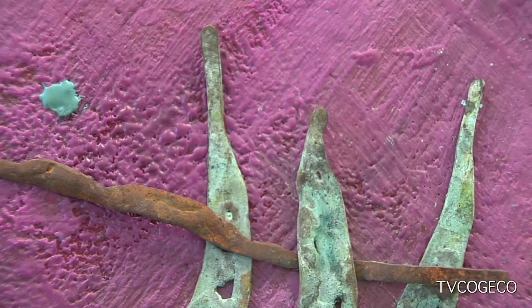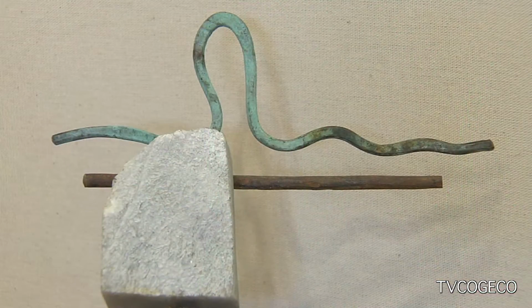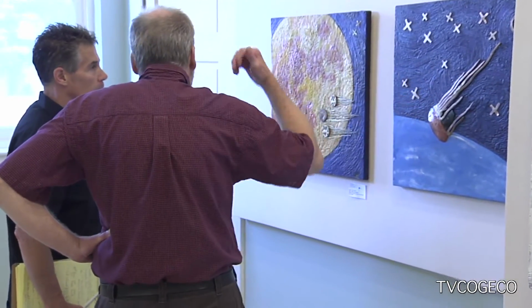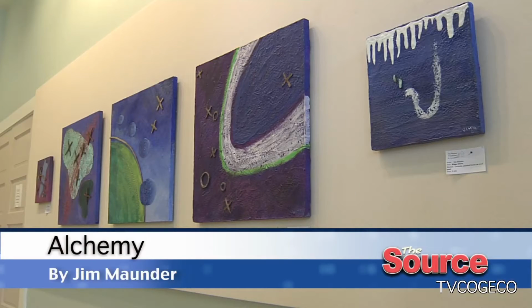I use a chemical to change the bronze into its green color that you see in quite a few of the pieces. So there's a change there. And also with the wax, you get plant nectar, and a bee comes along, and eventually through various processes it becomes wax. So there's all these sort of changes of one thing into another thing. So that's where the word comes from.